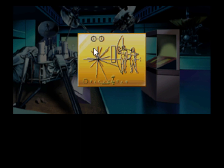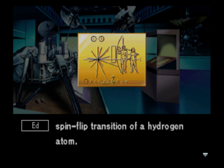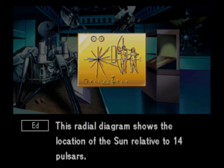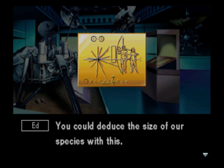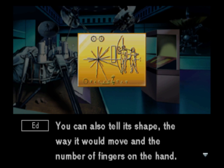Okay, this is cool. So, I think this is about atoms. I don't know the details, but apparently this represents the spin-flip transition of a hydrogen atom. This gives you a certain universal measurement that plays into other parts of the plaque. This is a radio diagram that shows the location of the sun relative to 14 pulsars. This is a drawing of the Pioneer spacecraft behind the two people. You could deduce the size of our species with this. The man's raising his right arm as a sign of friendship. You can also tell its shape, the way it would move, and the number of fingers on a hand.